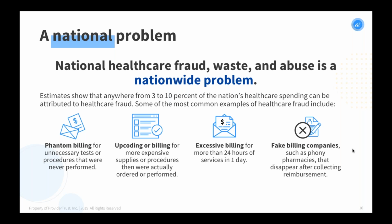Some of the most common examples of healthcare fraud are phantom billing for unnecessary tests or procedures that were never performed, upcoding or billing for more expensive supplies or procedures than were actually ordered or performed, excessive billing for more than 24 hours of services in one day, and fake billing companies such as phony pharmacies that disappear after collecting reimbursement.